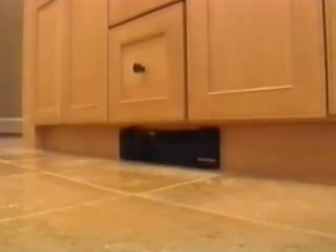The cabinets are maple, and they have a finish on them that is a vanilla glaze. We did the glazing because it kind of picked the color up a little bit, and it really blended nicely with the tile that we have there on the floor and the walls.